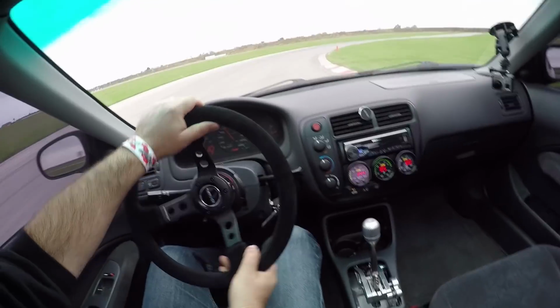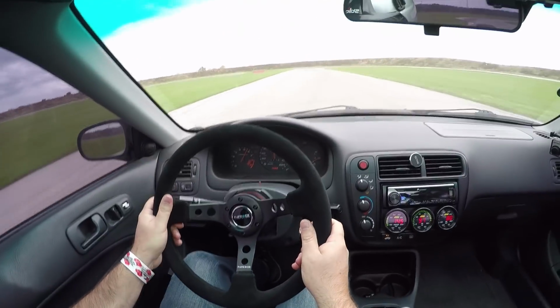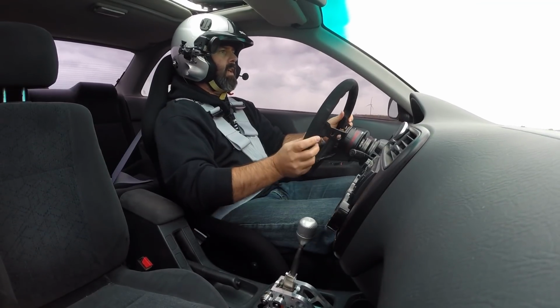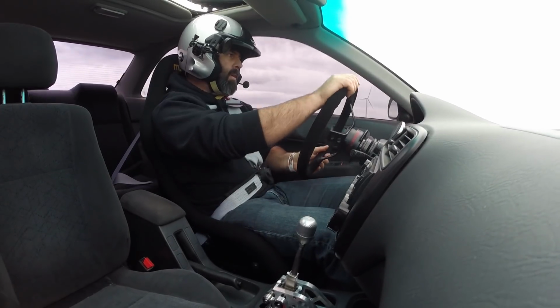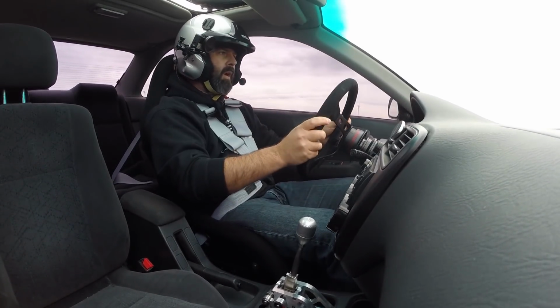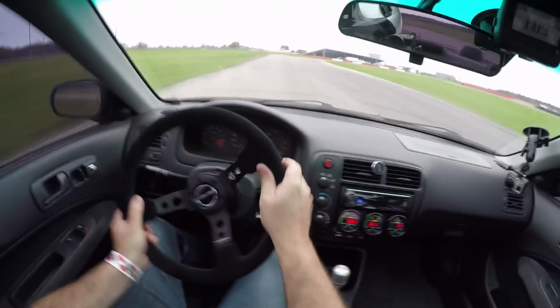Good. We've got the rear shock set to almost full stiff, and the front's at about a third from soft, so trying to create some tail happiness, and it seems to be working well.